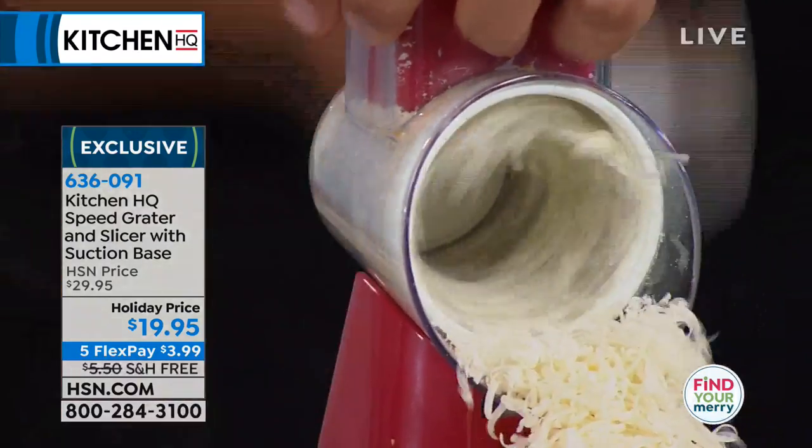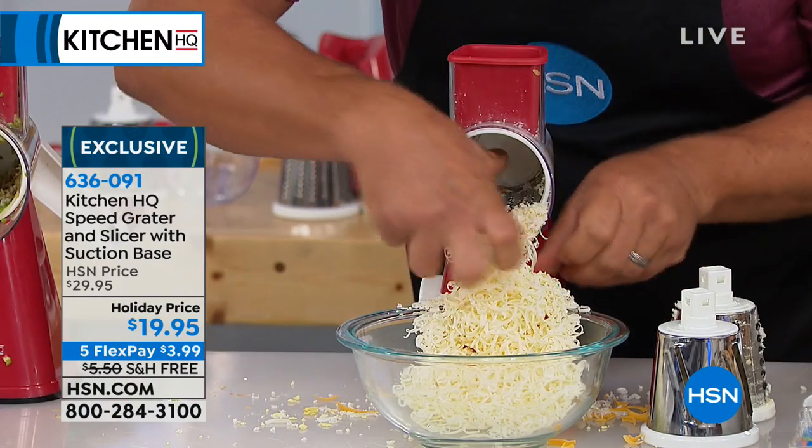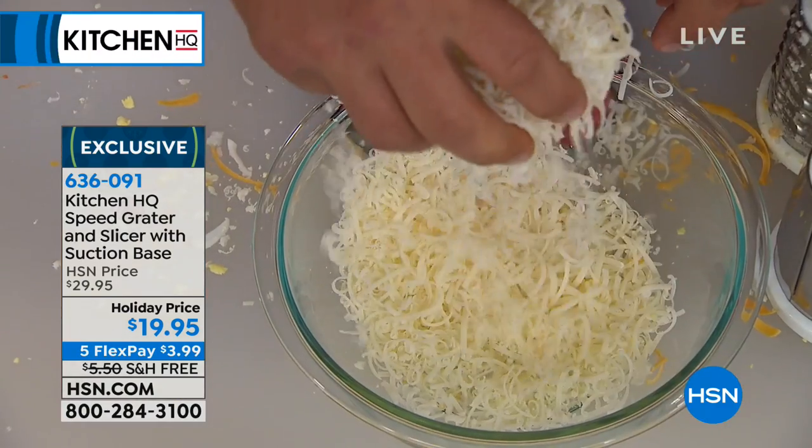That'd be fun. I mean, look at this. And it's fresh right off the block. It's not coming out of a bag. It's not coming out of a shaker can. It's the good stuff. Fresh Parmesan cheese right off the block.